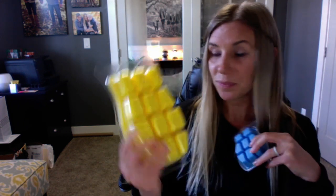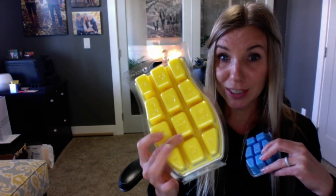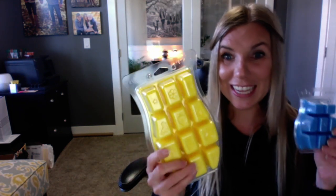Look at the size difference between this one bar or one brick. So a brick is normally $24, and it's about 5.5 bars. So you can see, like, an incredible deal, $24 for all of this yummy goodness that I am going to go through super fast. Just because that's the way that I am.